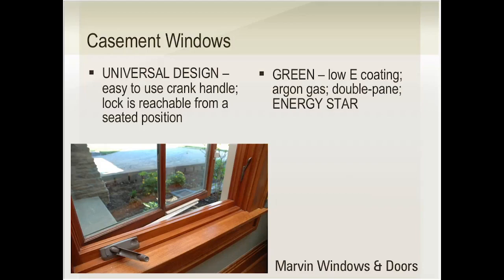Our next product is the windows of the home. Our biggest contributor was Marvin Windows and Doors, supplying one of their top-rated windows. It's universal design. If you look on the left-hand lower section of the window, you see the window crank, making these casement windows very easy to operate. On the right side, you can see the locking mechanism. The lever is reachable from a seated position. That's why we chose Marvin, because we could lock the window from a seated position, and the ease of use of that crank handle made casements our choice.